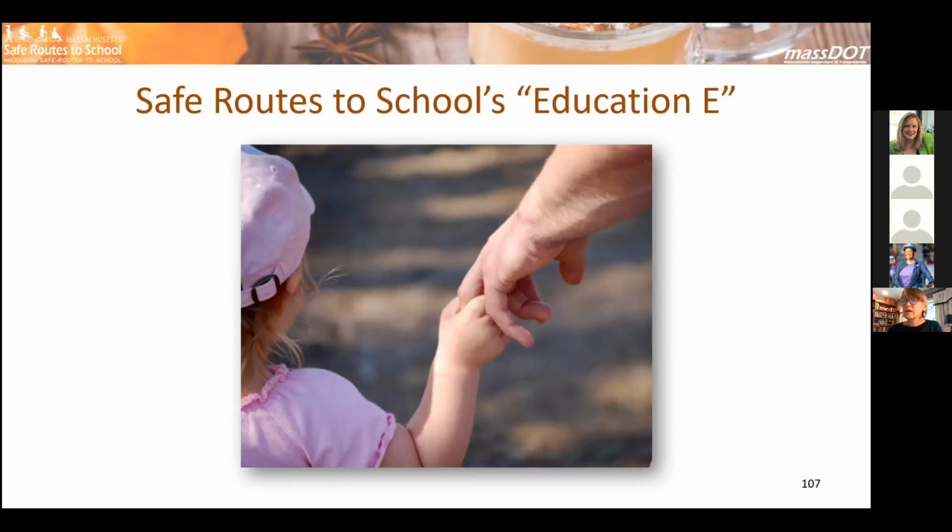For example, it would be appropriate during a pedestrian safety lesson at the kindergarten level to emphasize holding an adult's hand when crossing the street, versus teaching a third grader to make eye contact with all stop traffic before crossing.